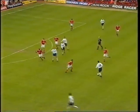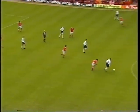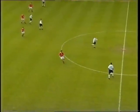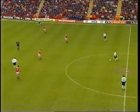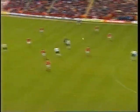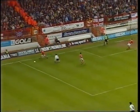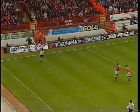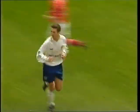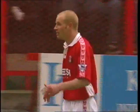Batty, Jones, Harte's in space on the left-hand side if Jones can find him. Here is Jones again. Good first touch from Matthew Jones. Danny Mills with a good challenge. Was the ball out? Corner. Danny Mills really does epitomise this Charlton side. He's just refusing to give up.